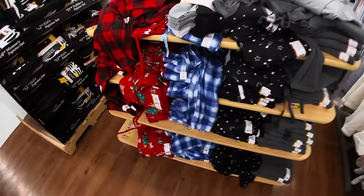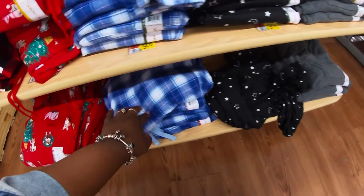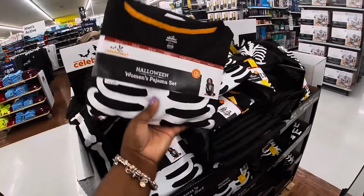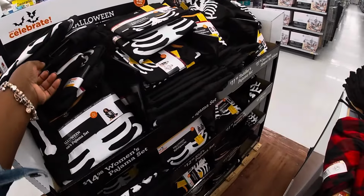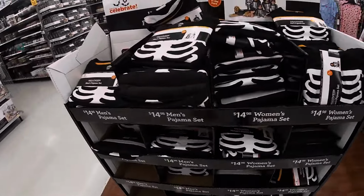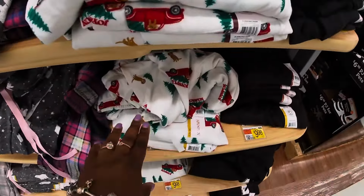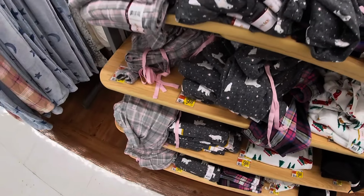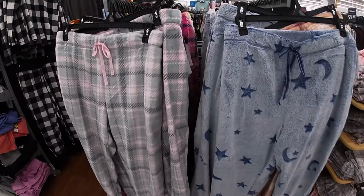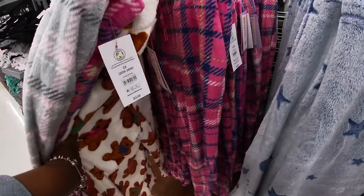Fun fact about me. These are $10. These pajama pants. I've seen these. Blue, black, and gray. I still have some matching Halloween costumes too for the whole family. Is that a skeleton? Yeah, all skeletons. Red Chuck, polar bear, pink. Oh, look at the cute bears. The pink plaid.